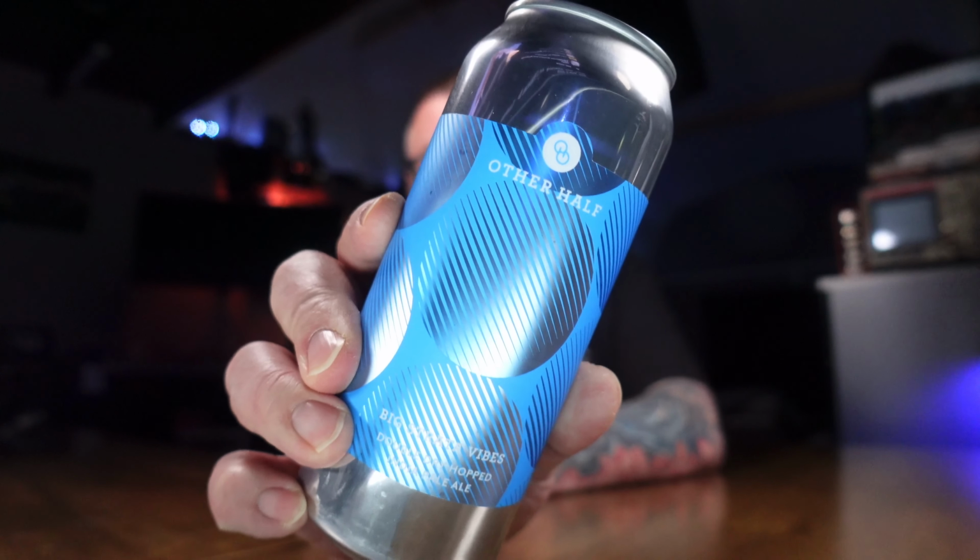A little bit of Other Half up in this piece. Yeah, a little bit of Strata. Hoppy goodness in the form of their big Strata vibes. Been hitting the Other Half a little bit more than usual as of late. Been seeing not just variety from them out here in New Jersey, but it seems like the price points have gotten just a skosh better to where it doesn't feel as abhorrent to actually pick them up and purchase them, which is pretty awesome.